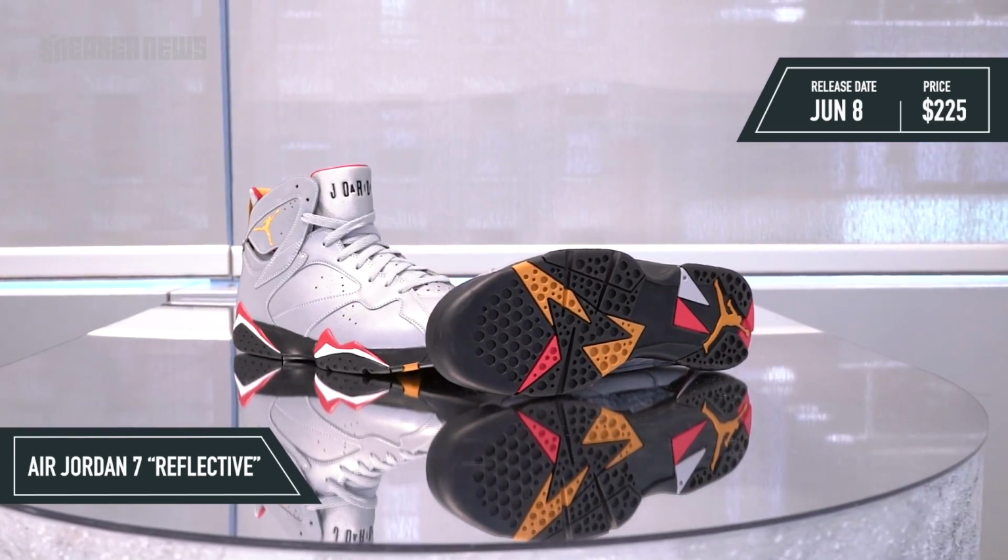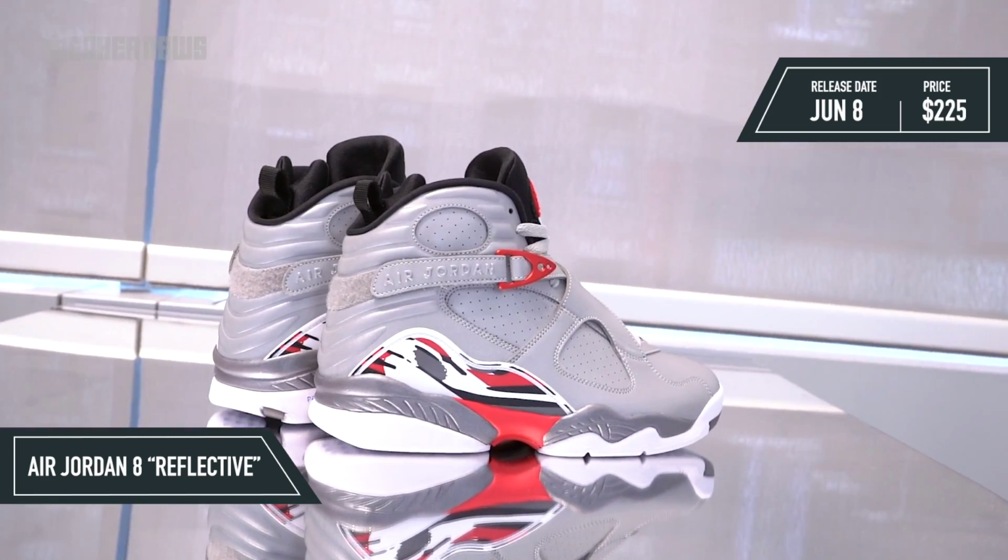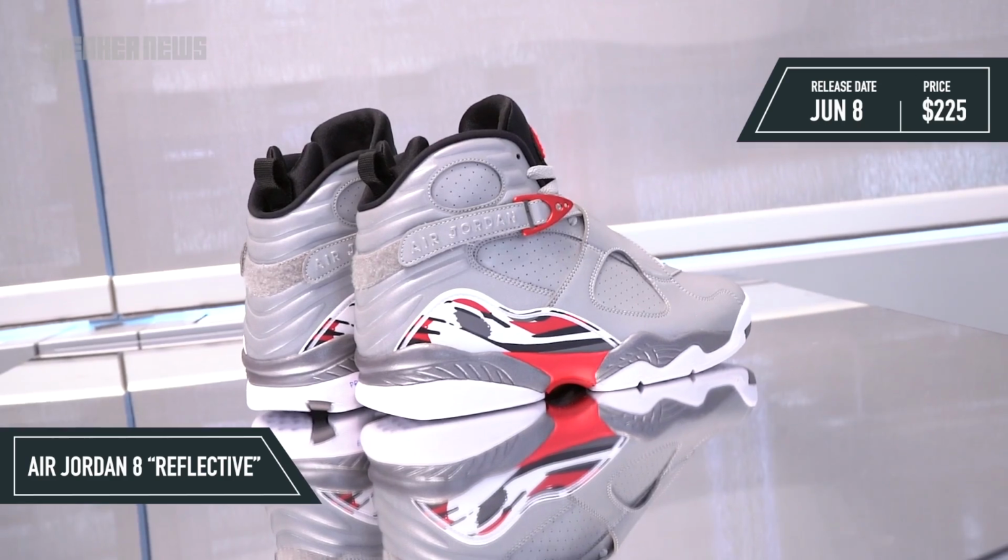And finally, rounding out the three-peat is the Air Jordan 8 Retro in the original Bugs Bunny colorway with a full reflective upper, dropping on June 8th for $225.